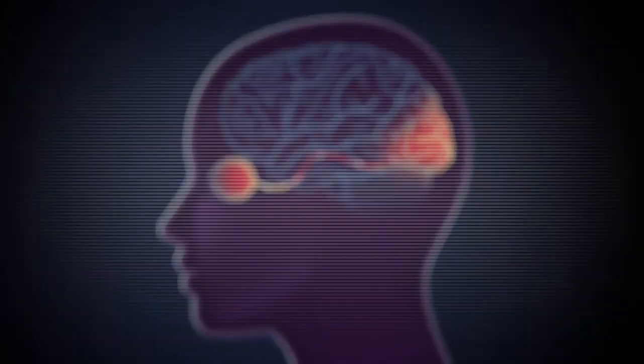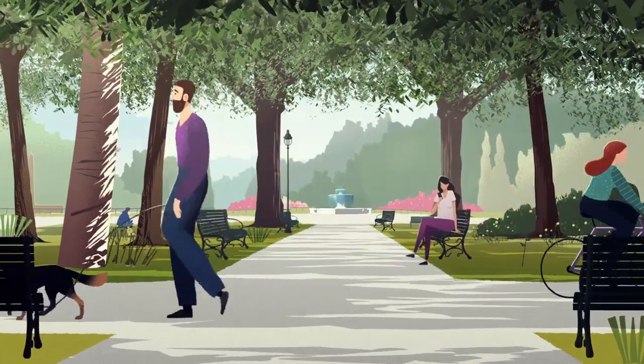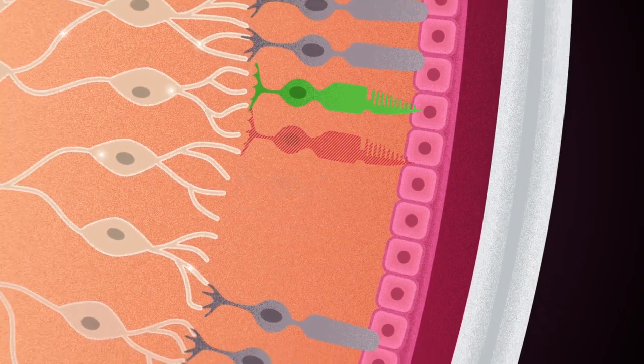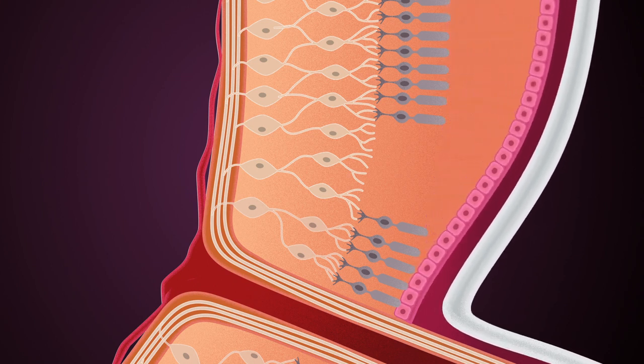The most common retinal disease is age-related macular degeneration, AMD. It affects 1 in 10 people over 60 years of age. The patient undergoes a distortion and later a loss of their central vision. They progressively lose the ability to read or recognize faces. At the cellular level, the degeneration of rods and cones, also called photoreceptors, is responsible for vision loss in AMD. The retina becomes unable to convert light into an electrical signal.